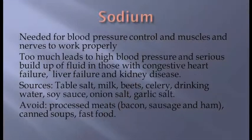Sodium. It's the next thing on the list. We need sodium. Sodium is a very important nutrient. It's needed for blood pressure control. You need it for muscles and nerves to work properly. However, too much leads to high blood pressure, serious buildup of fluids, heart failure, liver failure, kidney disease, all those.